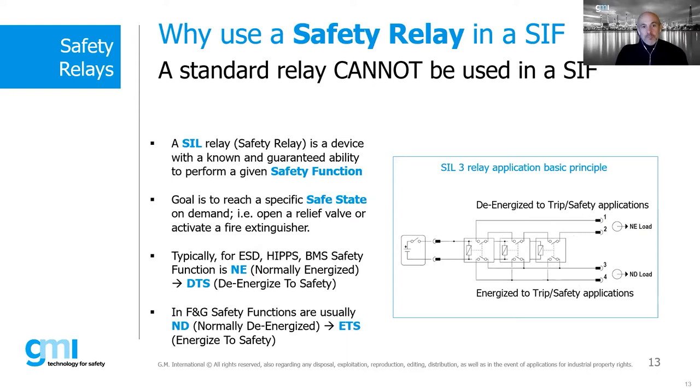for safety. So let's make some examples. For ESD, IPS, or BMS, the normal function is normally energized, so you want to de-energize in case of a safety demand. For fire and gas, the function is exactly the opposite. It is normally de-energized, and in case of necessity, you want to energize to safety.